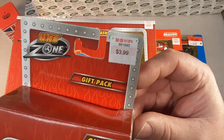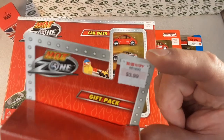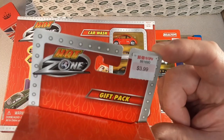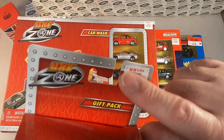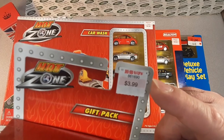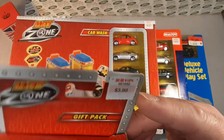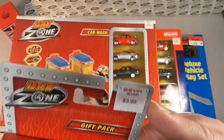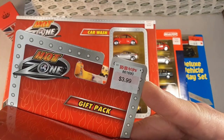Now this is a Hot Zone, and from what I understand, I bought these at KB Toys. Now, KB Toys used to be a toy store that was in shopping malls and stuff like that. I think in the 90s and 2000s they were pretty popular. They went out of business. And funny thing was, I find out later that the guys that did KB Toys went and started Dollar Tree, which, by the way, I happen to have worked for as a store manager for a while. But anyway, they sold out, and then they said, hey, I bet you we could sell stuff for a dollar. So that's a little bit of history on KB Toys, but they're no longer around.